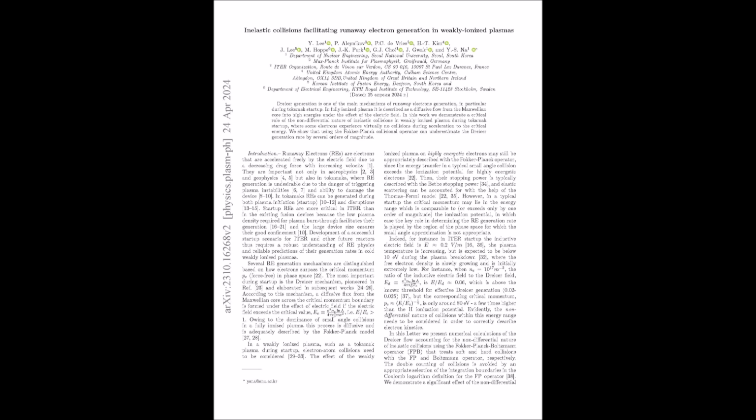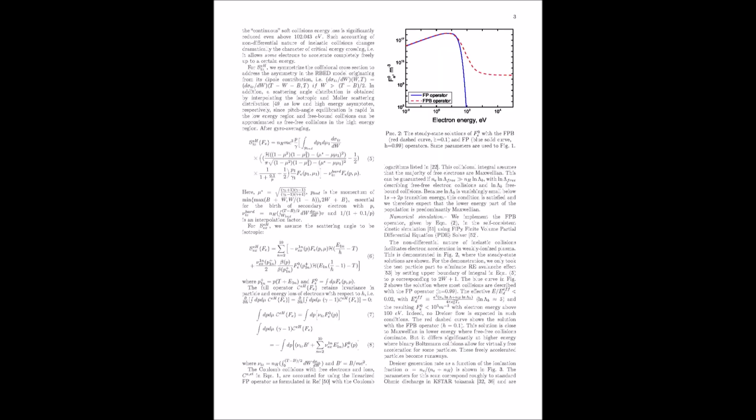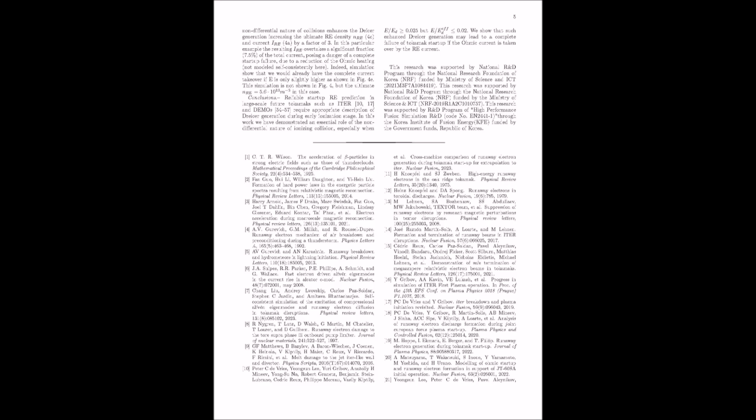So over time, those hard collisions lead to a much larger buildup of runaway electrons, which translates into a higher runaway current. And this difference becomes even more apparent when we look at the runaway electron density, or NRE, in figure 4C. The FPB model predicts a runaway electron density that's roughly 3 times higher than what the FP model predicts. A huge difference. Wow, those hard collisions are really amplifying the runaway electron population.